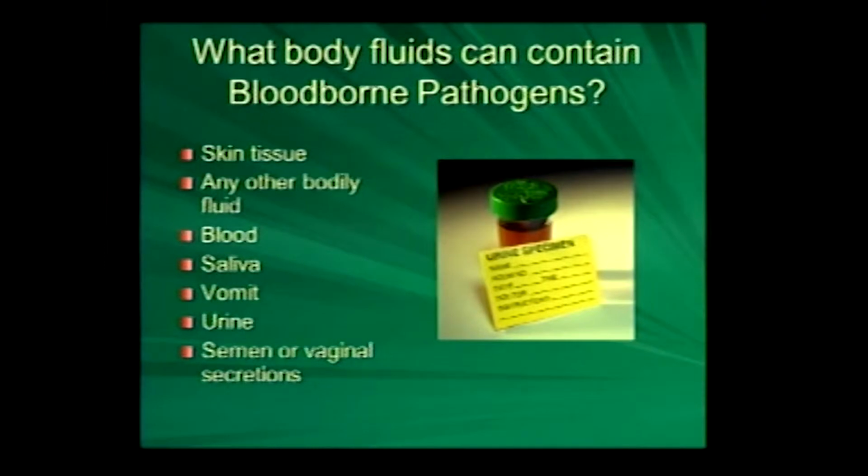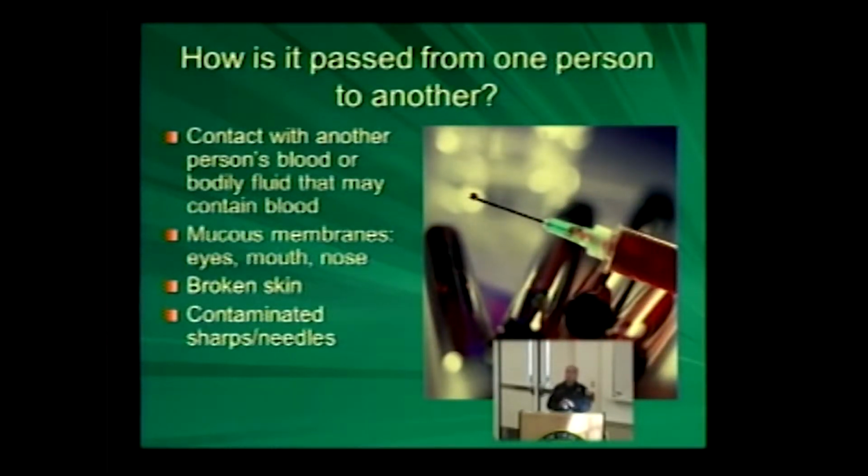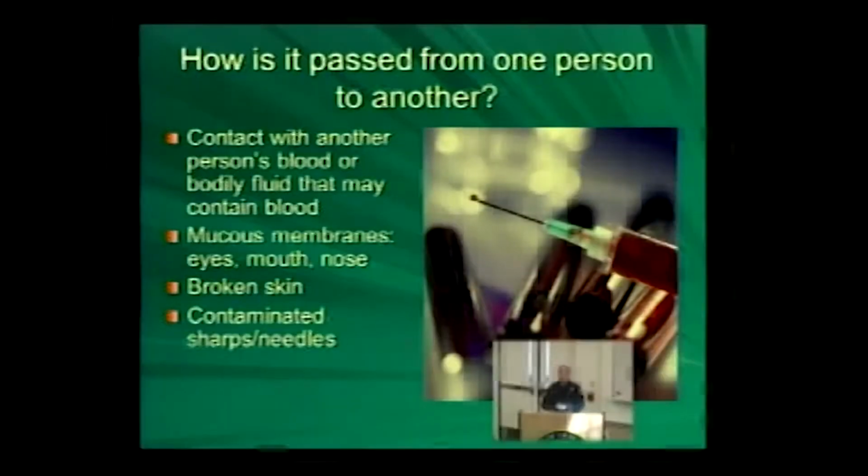Body substances that can carry a pathogen include skin tissue and other body fluids: blood, saliva, vomit, urine, semen, vaginal secretions, and feces as well. Any of these viruses can be passed through contact with another person's blood or body substances. It can be introduced into our body through mucous membranes, through the eyes, the mouth, the nose, and through any broken skin that we may have. Even in the wintertime, dry skin can sometimes be opened up enough to expose it. Also, it can be passed through contaminated needles or sharp objects that we use in EMS.